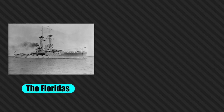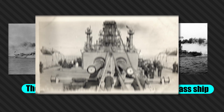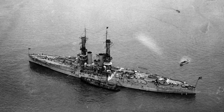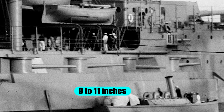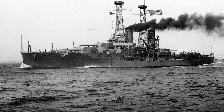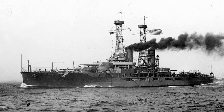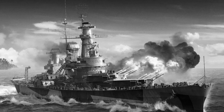The Floridas had the same turret layout as the Delaware-class ships that came before them, but also had new 5-inch 51 caliber guns for increased splinter protection. Lastly, for these battleships, both had armored belts with thickness ranging from 9 to 11 inches. The case-mated guns with between 8 and 10 inches of armor plate were moved to the ship's superstructure, making it more protected than the majority of battleships made in the early 1900s.